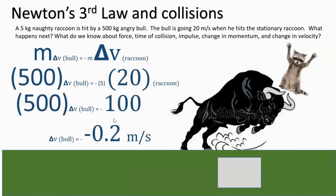Okay, so let's put some numbers in here. We'll pretend, just to estimate what's going to happen, that the bull doesn't change velocity at all. Now we know it has to, but let's say it hits the raccoon and they both keep on going 20 meters per second. The mass of the bull is 500. The mass of the raccoon is 5. The raccoon's change in velocity would be 20 because it was sitting there on the ground and now it's going 20 meters per second with the bull, which means if you do the math here, the bull's actual change in velocity would be 0.2. So the bull after hitting the raccoon is going to be going about 19.8 meters per second.